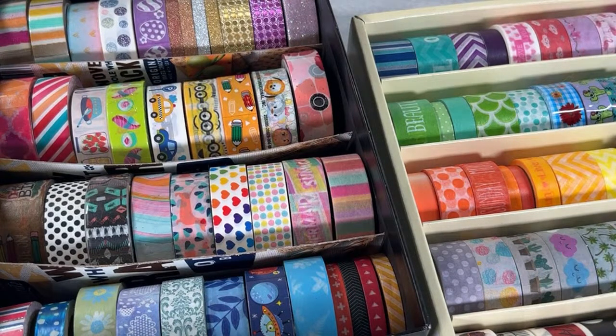Anyways, you guys, if I don't have any takers on the washi, I think I'm going to end the auction. I had a lot of fun. I was really looking forward to this auction.